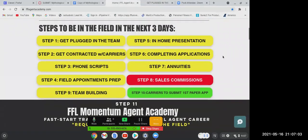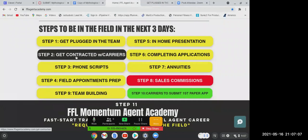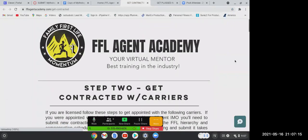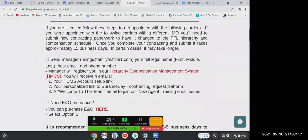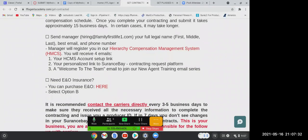Okay. Now we're going to the next step, step 2, getting contracted. This is a very, very important process. A lot of people ask, hey, where are my contracts? Where are the carriers I'm looking to have? For all of the carriers, you follow through these steps. It takes approximately 15 days to follow through with this process, from when you submit your applications to the carriers to when the carriers reply back to you.